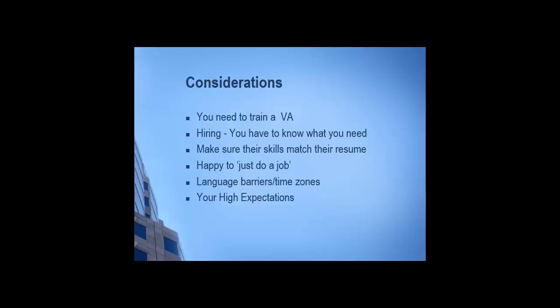And one of the reasons we set down as to why you want to hire a VA is to save your sanity. If you're continually upset or worried about what your VA might hand to you, then don't hire that person in the first place. Finally, this is a big consideration, your high expectations.